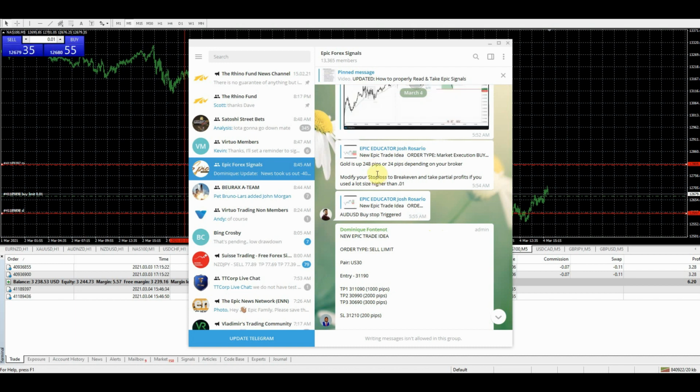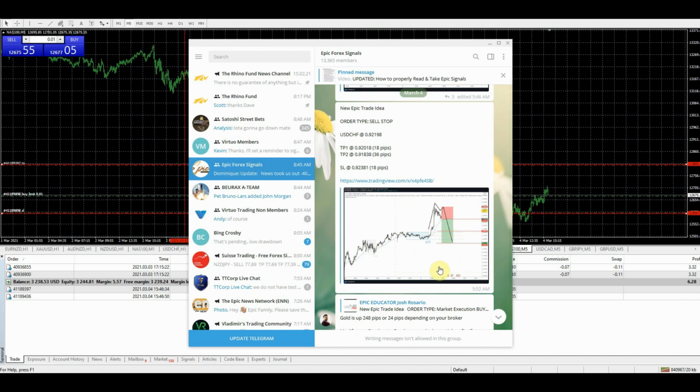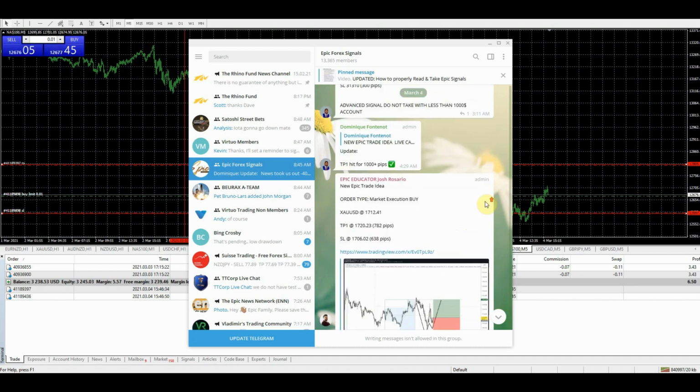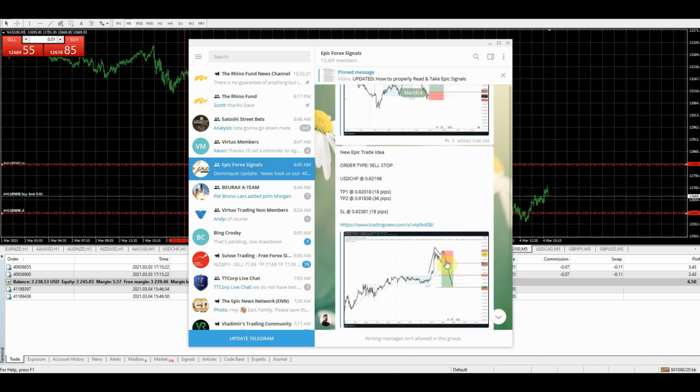All right, so they took a gold trade. I don't think I've seen that happen yet. Gold is up 248 pips, or 24 pips depending on your broker. Modify your stop loss to break even. They had a USD Swiss franc trade. All right, here's that gold trade. It looks like 5:42 a.m.